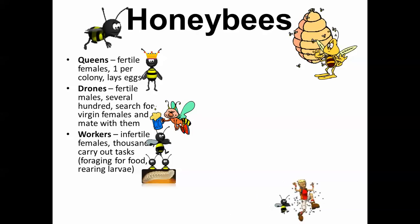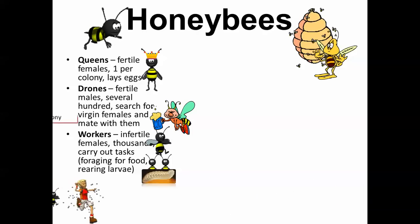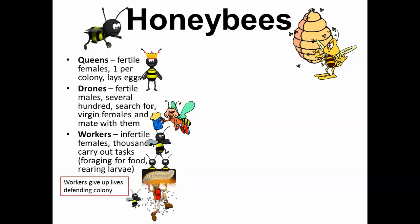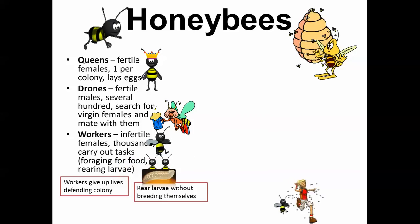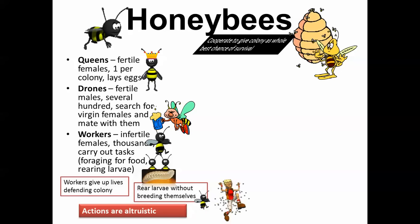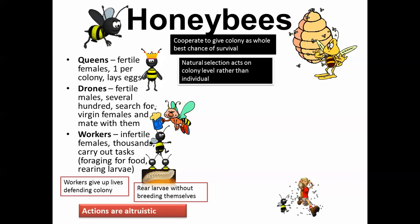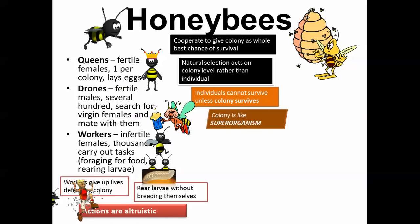They cannot have their own babies, and there are thousands of them, and they do all the work, hence the title workers. Foraging for food, raising all the babies. They give up their lives defending the colony, and they're raising babies that are maybe related to them, but they're not able to actually make babies themselves. So that's totally altruistic. So they cooperate. This whole thing functions as a super organism, basically.